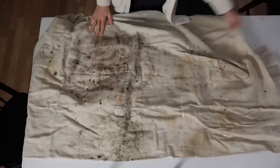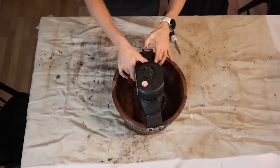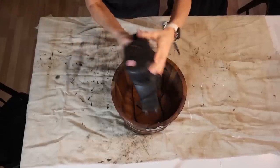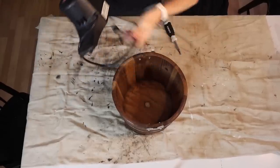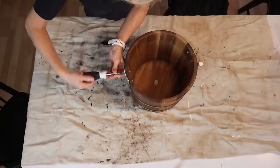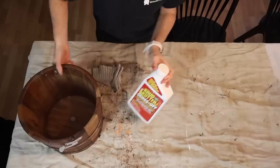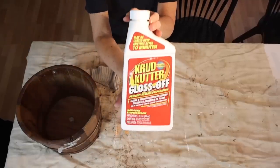I have good memories of these growing up, you know, making homemade ice cream. In fact, I wonder if my parents still have their freezer bucket or ice cream pail, what we call them. I'm planning on leaving the one attachment fastened to the bucket. I think it looks kind of nice, but the other one I want to remove. Of course, the first thing here is getting it cleaned up, using Crud Cutter to do this.